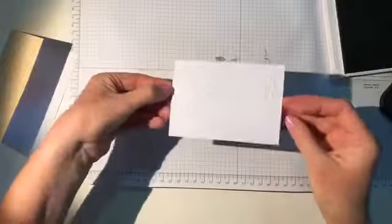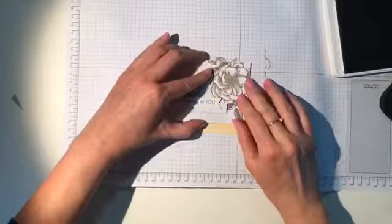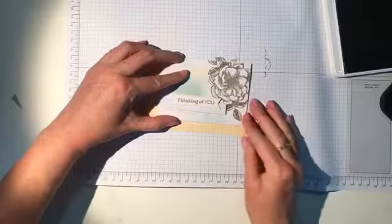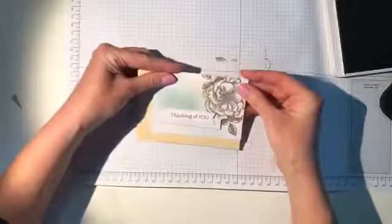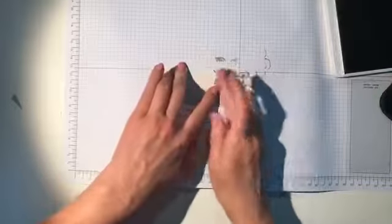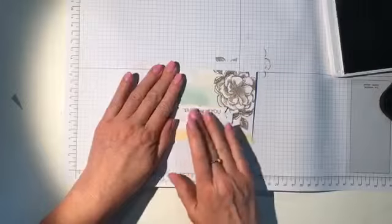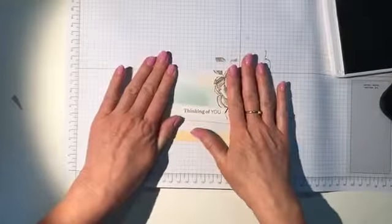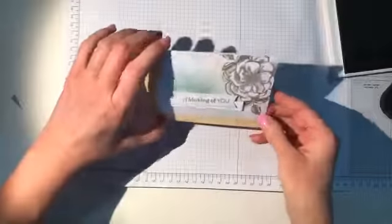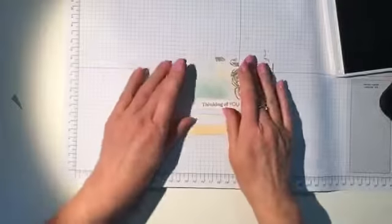But when I want to make sure that my layers are absolutely perfect, like here we're going to line it right up and I want it to be square on my card base. And so if I were using a different adhesive, and I got it on there crooked because tonight I'm not stamping very straight, then it would throw off my whole card. So the liquid glue allows you to give a little wiggle room as you're going.